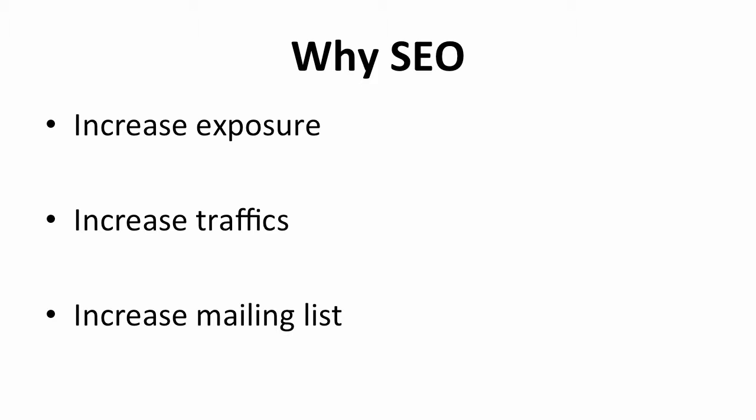You will buy a domain name with the keywords you want in it, and then when someone looks for that certain keyword, your site will pop up in the search results. This is how SEO works. It is all about keywords. You're going to play with keywords to increase your site's exposure. What's next after increasing exposure? The traffic to your site will increase as well, provided you have a really good keyword.